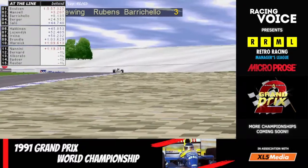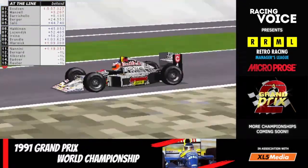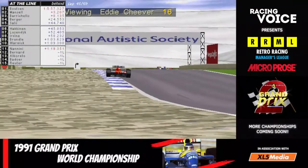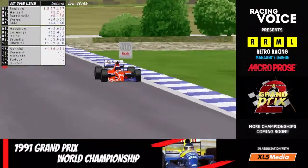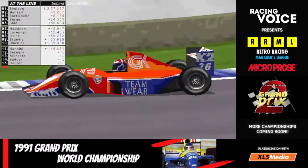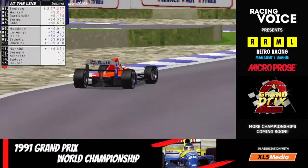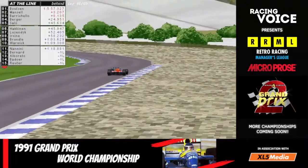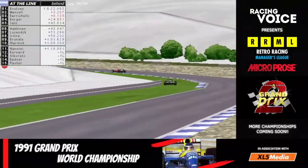Mika Häkkinen, of course, already is a world champion, won the title last year as a rookie. And Mika Salo making his debut today in the Spanish Grand Prix at Jerez. So that battle will be fascinating between Salo and Häkkinen. We might need to pick that one up again a bit later, as Boutsen still holds only a 3-second advantage now over the Ferrari of Nigel Mansell.